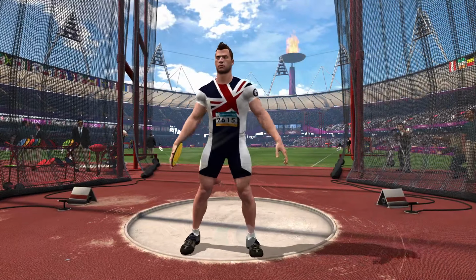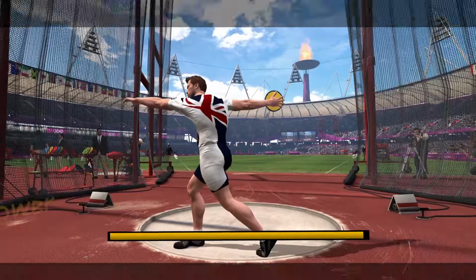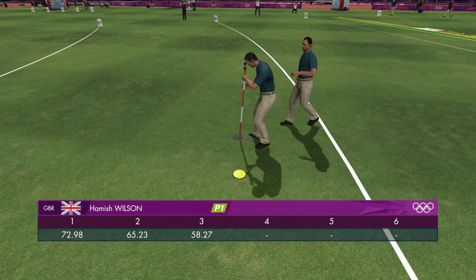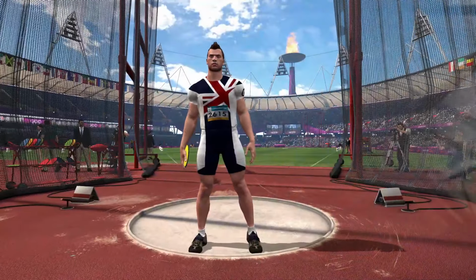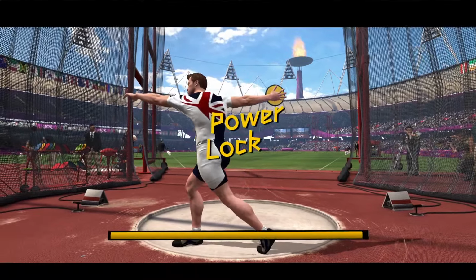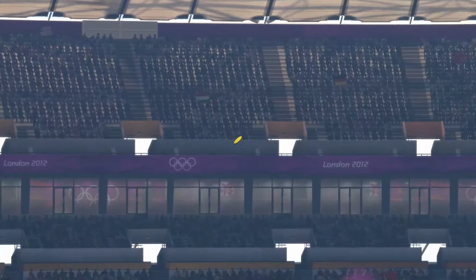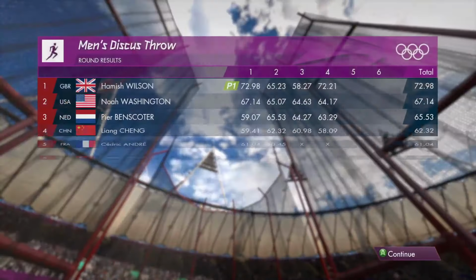Here we go, attempt number 3 then. They'll be happy with that. Halfway through this event and Great Britain are in first place. Here we go with round number 4. This is a historic effort. Well over 70 metres.